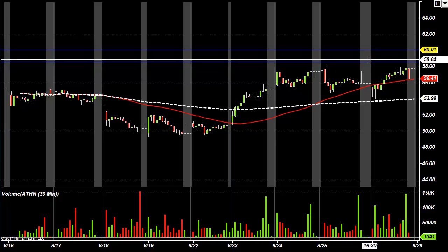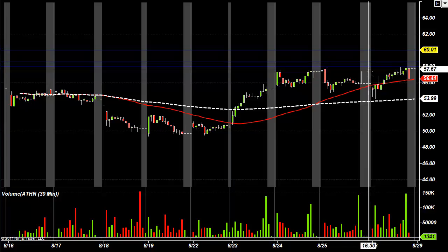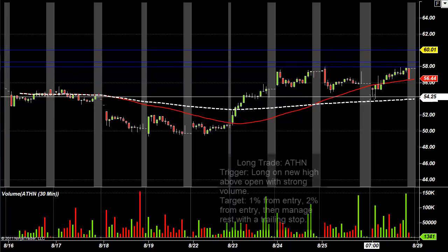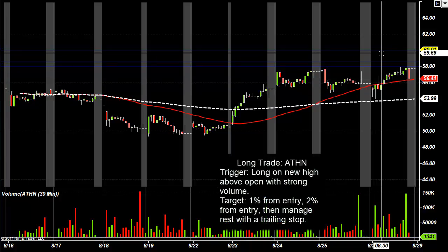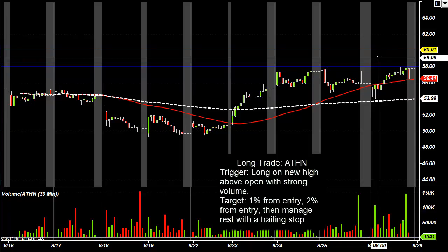This is a breakaway gap. You see the resistance level here around 58. Hit it a couple times here. So we're going to look to try to take the momentum on the long side over that resistance with the gap. 1% first profit target, 2% second profit target, so around 60 cents and $1.20 from your entry.